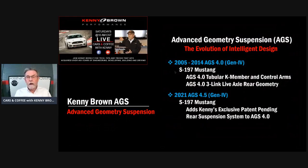Okay, in 2005, I was absolutely elated with the S197 Mustang. The suspension that Ford put in that car just made my life so much easier. It was like a dream come true. The front control arms, rather than being splayed, were parallel to the center line of the car, which makes it much easier to correct and get improved geometry with a parallel control arm versus a splayed one like in the S95. And the back was magical too, because it was a parallel 3-link with a panhard bar.